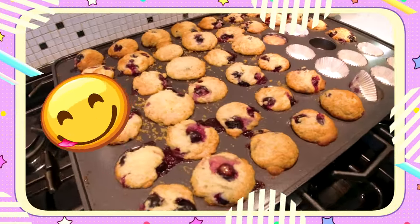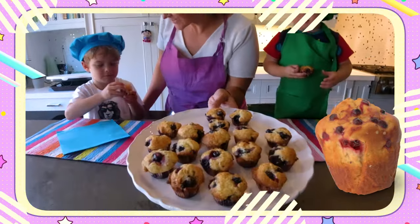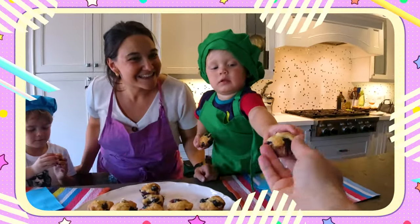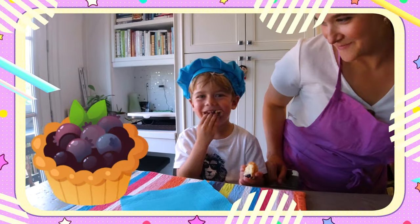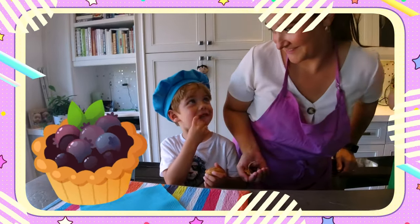Yum, yum, yum. Good job. Look how beautiful our muffins are. They turned out great. One for Peppa. Nice sharing, Louie. Don't eat the paper. Mom, let's go pick some blueberries.